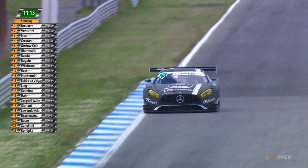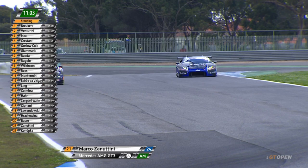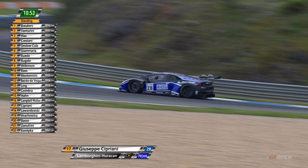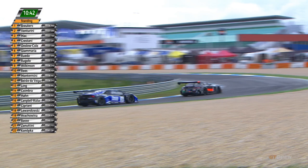Here in the Crypto Motorsport Mercedes, Marco Zanettini, the endurance AM class champion from last season, at the wheel. Great to have the Crypto Motorsport team back in the championship. Meanwhile, Giuseppe Cipriani has just posted his best lap of the session, a 1 minute 39.4. Cipriani was a contemporary of Jacques Villeneuve in Italian Formula 3 back in the late 80s, early 90s. He has a little bit of a wobble coming out of turn three. That's out of the throttle.